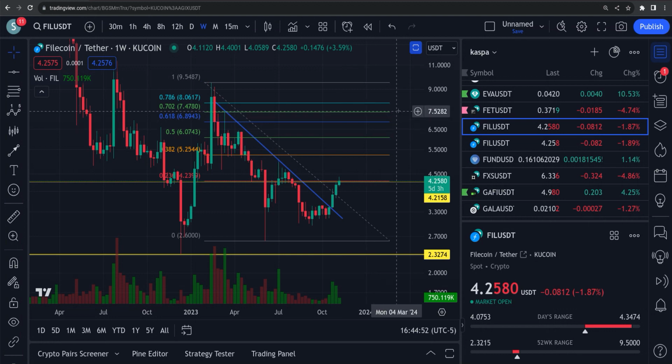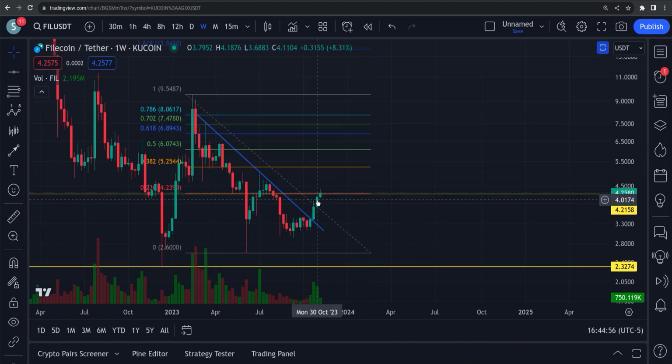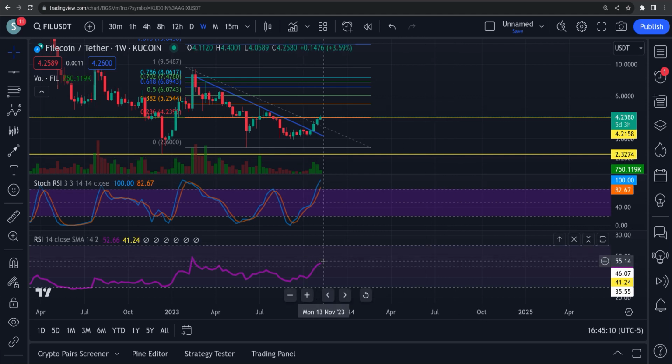All right, now if we look at the RSIs on this thing, let's open this chart up. You can see the nice bounce we're getting from 316. We broke through this first level. Let's take a look at the RSIs. The weekly is up at a 100 and a 82. It's only at a 52 down here on the regular RSI.